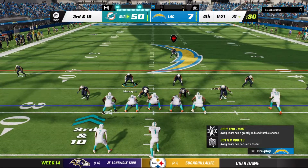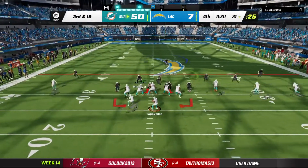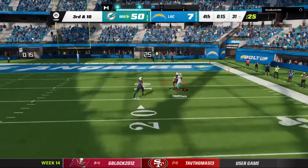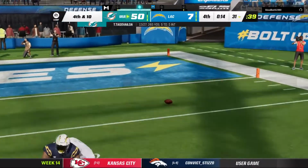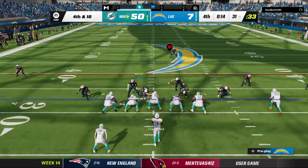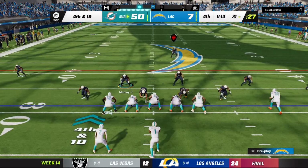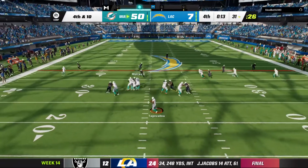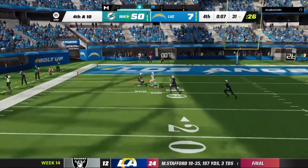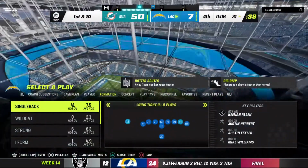This is 3rd and 10. Looking to pass. Tua. He's going to let it go again. And unable to connect. Incomplete. I'll give them credit. They took their shot, but it's going to bring up 4th down. Tua on 4th down. He's going to try and go deep again. And incomplete on the deep ball. The Dolphins can't convert on 4th down.